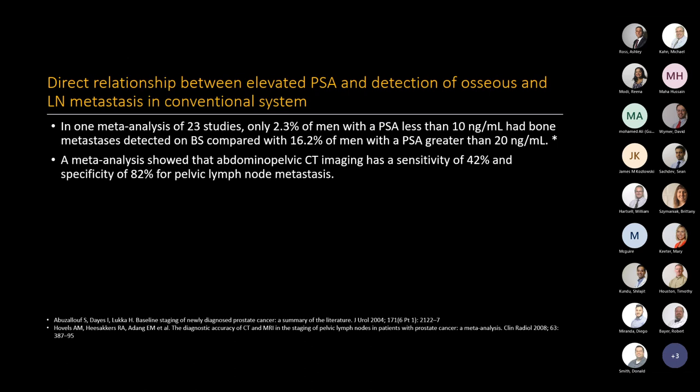So we all know these facts. When there is increased PSA, there is a high possibility of detecting osseous lesions and lymph node metastasis. This is our main goal when we are evaluating prostate cancer. However, in meta-analysis studies, we did see that PSA increase is not always giving us the correct way to evaluate the bone scan.